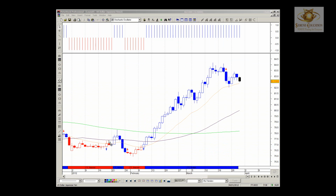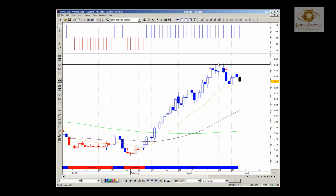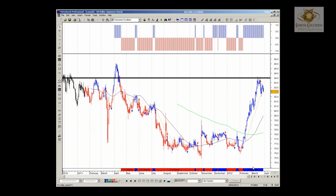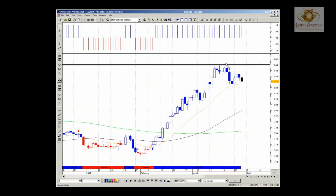Last pair of the day is US dollar Japanese yen. You can see price is still favoring downside movement after this failed attempt of breaking 8400, which happens to be a very strong support and resistance level over the past couple of months. It was a failed attempt twice into 8400, a very long support and resistance level going way back on our weekly in particular. So a failed attempt over a number of occasions, and a nice bearish engulfing at a resistance level.